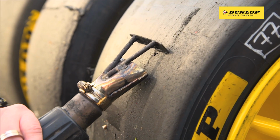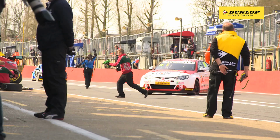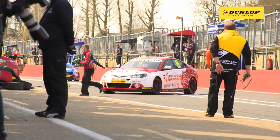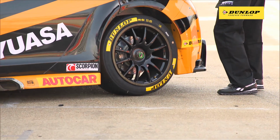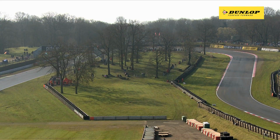The Dunlop MSA British Touring Car Championship is back, bigger and better than ever before. This year's series has attracted a full capacity 32-car lineup, with all 32 entries contesting what were 3 fast and furious opening rounds in the spring sunshine on the tight Brands Hatch Indy circuit.